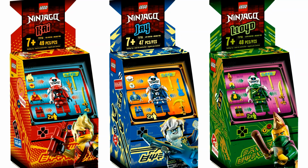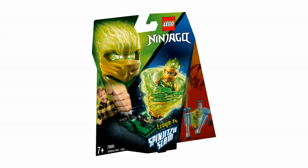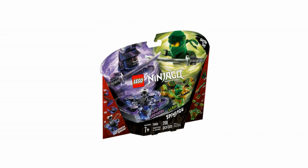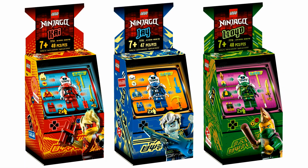There's probably a lot of risk involved with LEGO making these really different sort of sets. It stems away from the spinners that we get all the time, and I really like that. We need to get a break from some of those spinners, because we do get those quite frequently. So I think this change up here will be very interesting to see exactly how these perform in stores.